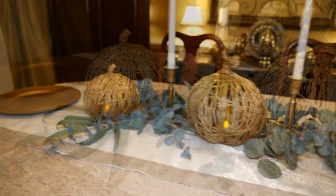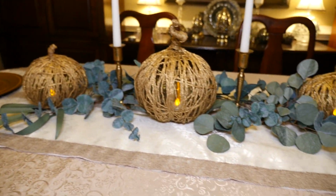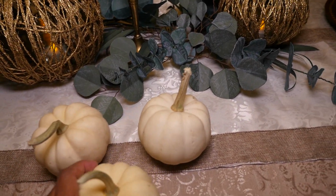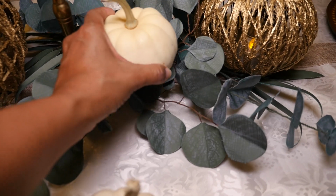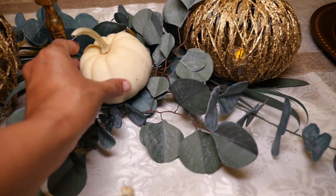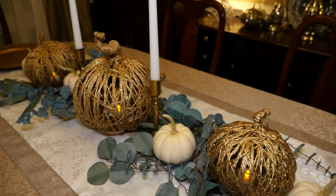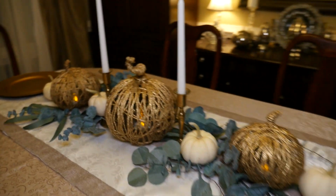I got these candles from Goodwill a while back for $1 each. And to add some real freshness to the table, I picked up these little pumpkins from the grocery store. There was a bag for $4. I'm just using white so that the gold and the green will stand out and the table will look simple and elegant.